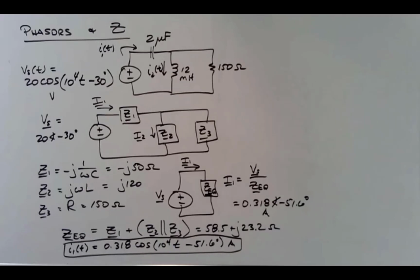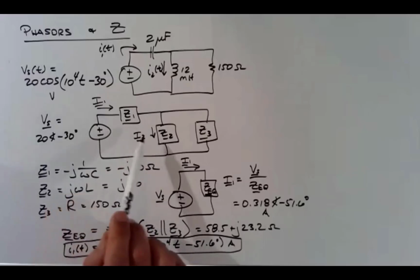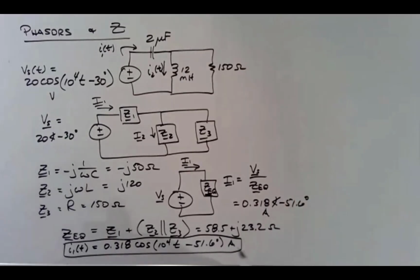All right, so that's how you solve this problem. We'll work on I2, but convert from time domain to a phasor circuit with impedances and phasor values that you're trying to find and phasor sources, calculate impedances, and then just figure out, do I need to use series and parallel combinations or voltage division, whatever you need. Okay. So let's find I2.